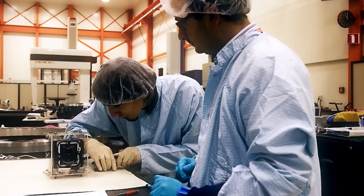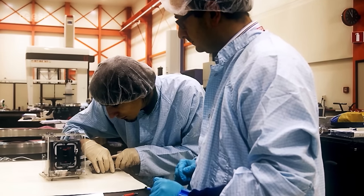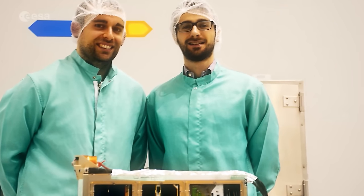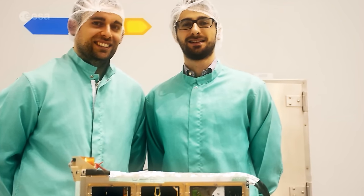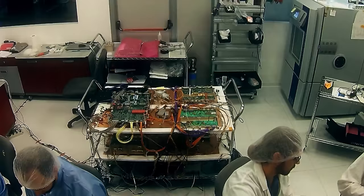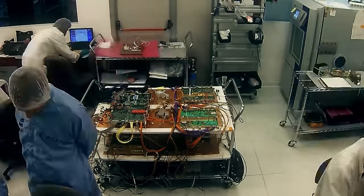The origin of CubeSats goes back over 10 years. In the US, university professors were looking for ways to allow their students to essentially build and fly satellite hardware during their degree courses. And so that was envisaged as a very low-cost way for universities to get their students well-educated in the engineering skill.